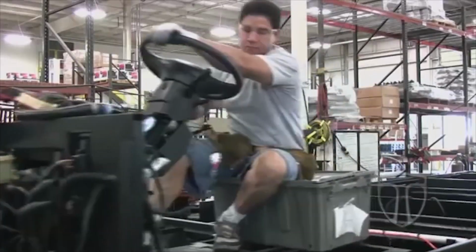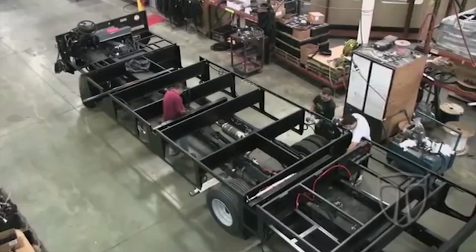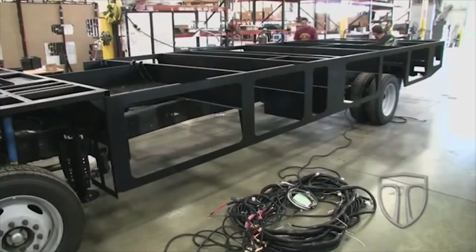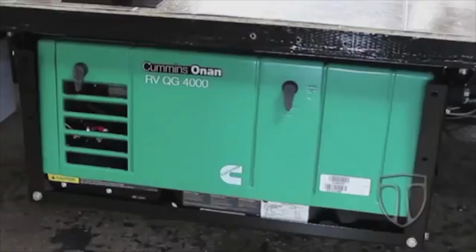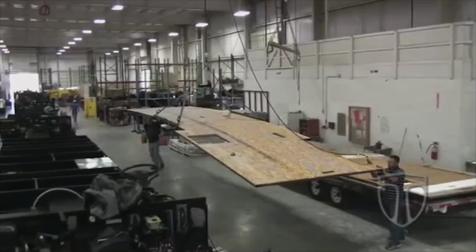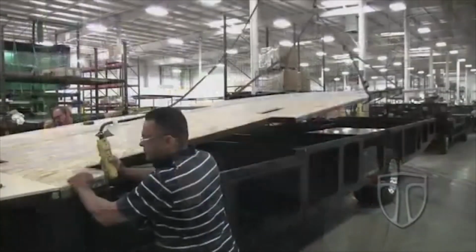Here, the chassis rolls onto the beginning of the assembly line with custom truss work creating the perfect foundation for the motorhome. The installation of the coach's electrical system is started, and depending on the model, items such as leveling jacks, generators, and basement storage areas are installed. The motorhome is beginning to take shape as the floor is lifted and fastened in place.